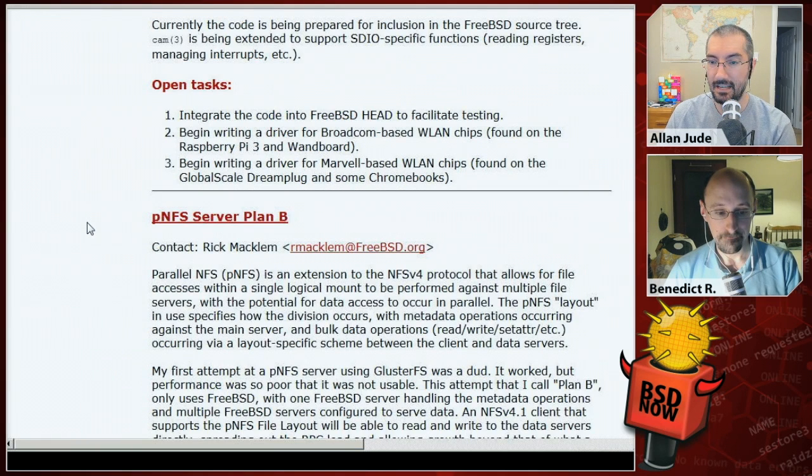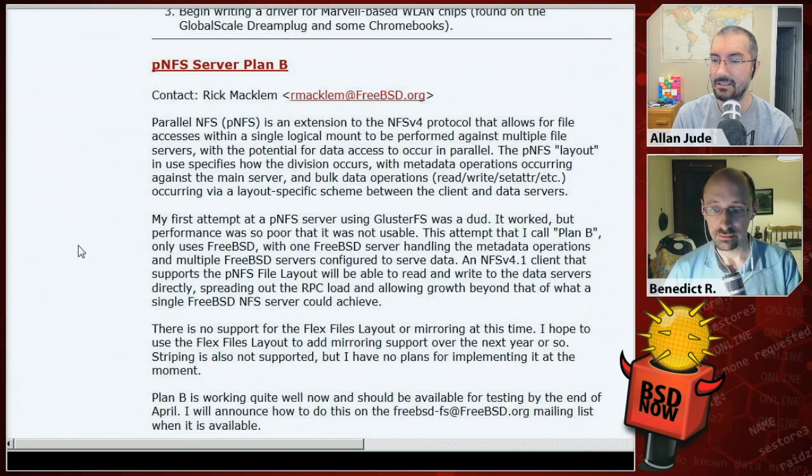Then there was the PNFS server stuff. We talked about it a little bit when the call for testing came out, but we didn't really understand what the Plan B meant. And it actually explained here. Rick says, my first attempt at a PNFS server was using GlusterFS, but it was a dud. It worked, but the performance was so bad it wasn't usable. So in his Plan B, he did it all pure FreeBSD, and now it works great. He plans to eventually support mirroring, but doesn't currently plan to try to support striping.